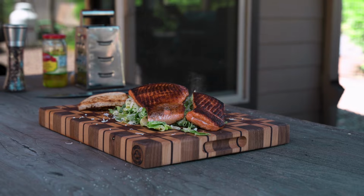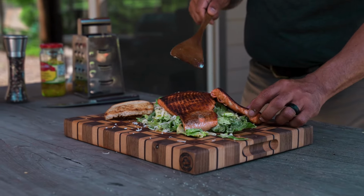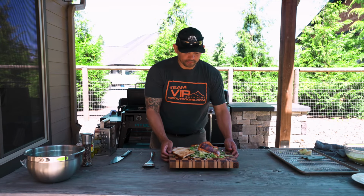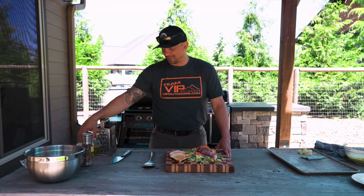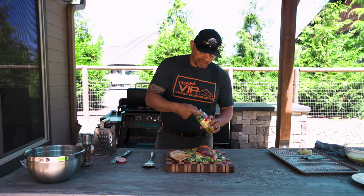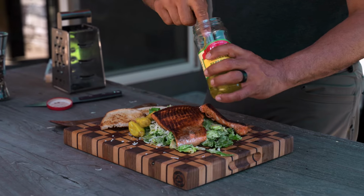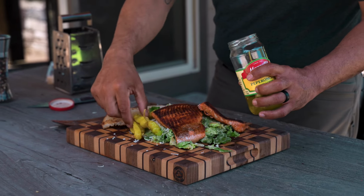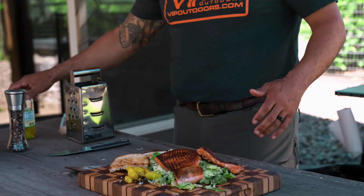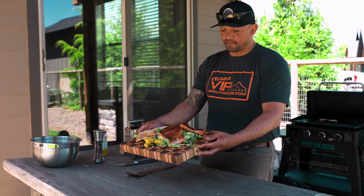And last but not least, almost forgot. You gotta do peppers. You gotta do peppers, man. I don't know how people eat salad without peppers. Just like so. That is about as good as it gets.